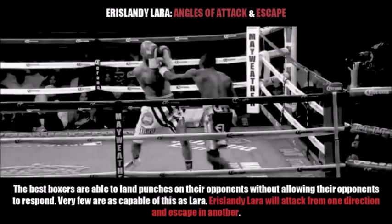Okay, so in this video, we're going to be talking about how Erislandy Lara is able to establish angles of attack as well as angles of escape. Of course, we know that the best boxers are the ones who are able to land punches on their opponents without giving their opponents an opportunity to punch back. And Lara is one of the best at doing this.